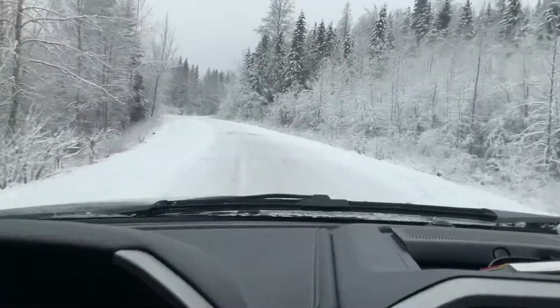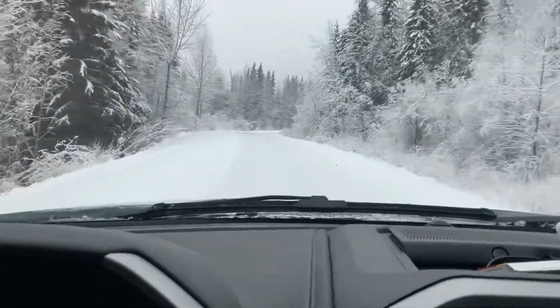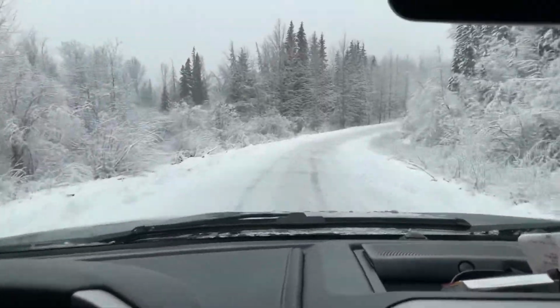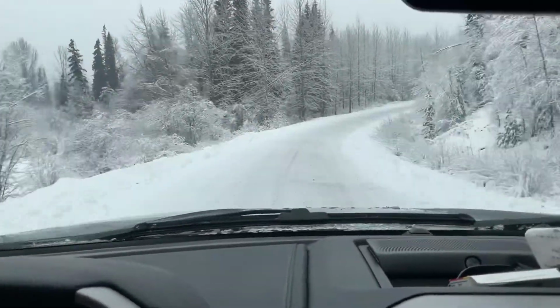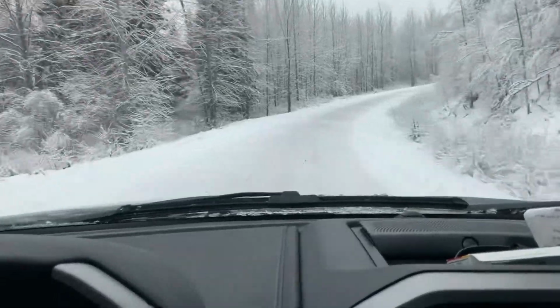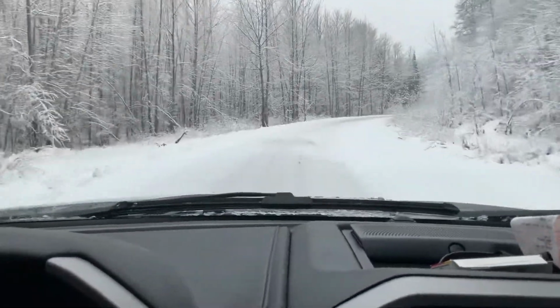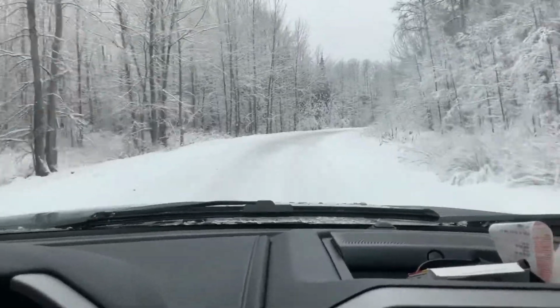I've seen 2 vehicles in basically 50 kilometers on the highway and then turning on here. So yeah, pretty nice, relaxing, no hustle and bustle. It's definitely a lot quieter out here than it used to be.